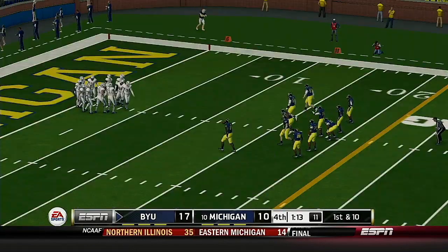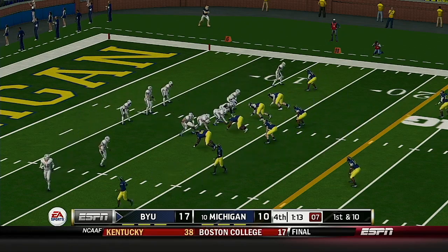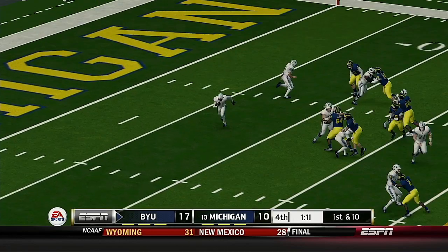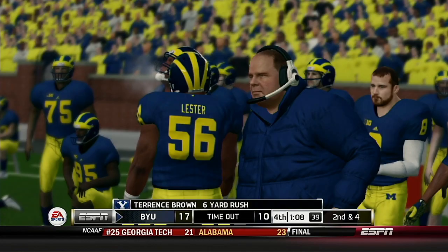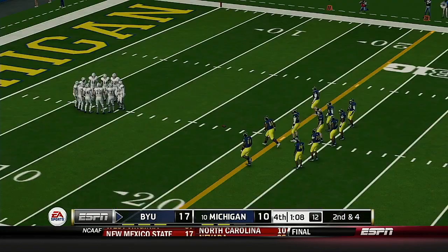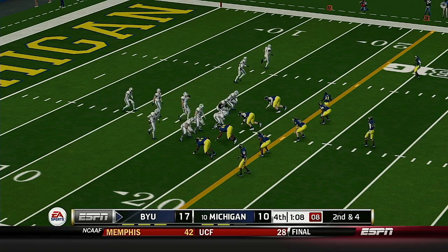A score here might effectively end this one. Ground with the tailback. Runs outside for a nice gain. Brown gains around 6 yards on the run. Michigan's going to take their first time out of the half. So it's second down now, and they need about 4 yards to pick up the first.